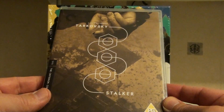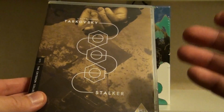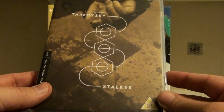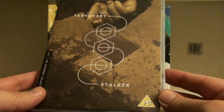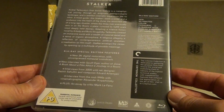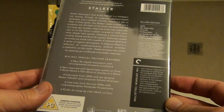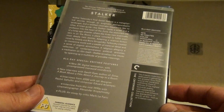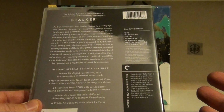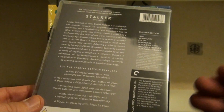Next is Stalker by Andrei Tarkovsky. Now I have to admit, this is the second Tarkovsky film I have seen, but he is becoming one of my favorite directors. It's based on the book by the Strugatsky brothers. I don't know exactly how you pronounce the name. But I've never read the book, but I understand it's very different than the film.